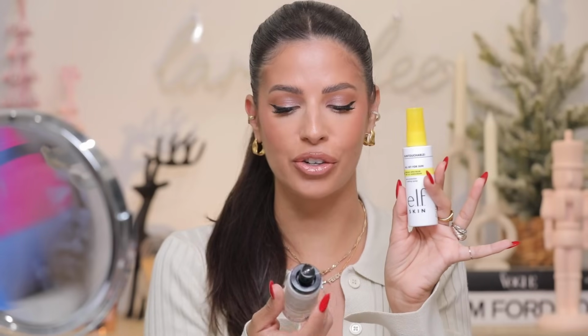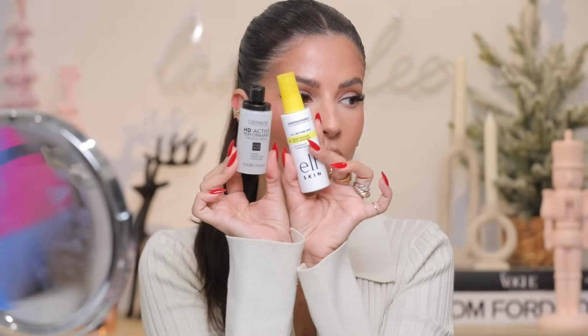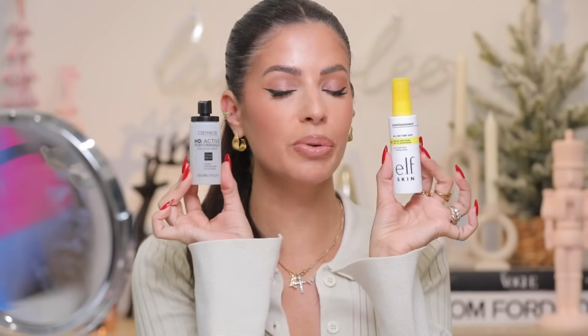We have to set this beat face. So for setting spray, e.l.f. came out with this to dupe Super Goop. It's one of those will-burn-your-eyes setting sprays because it has sunscreen in it. I don't know, but it does have sunscreen in it, so I wanted to recommend it. I'm not gonna use it today. I'm gonna go in with my Catrice HD, one of my favorites. But the e.l.f. one right here, it's doing things for me.